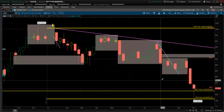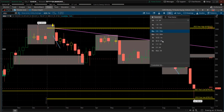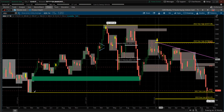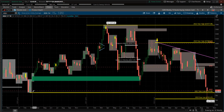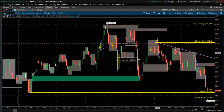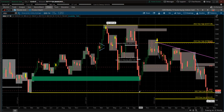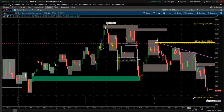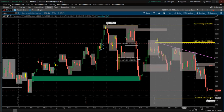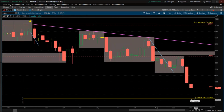And the utilities, Dow Jones Utilities. Yep, also part of the S&P 500. So here, it took out the low of last year. Let's extend it out all the way to 2021. Yep, extremely bearish, the Dow Utilities. Charts don't lie. We took out the low of last year here. So now we can remove that. Also made a new low for this year. Very weak.